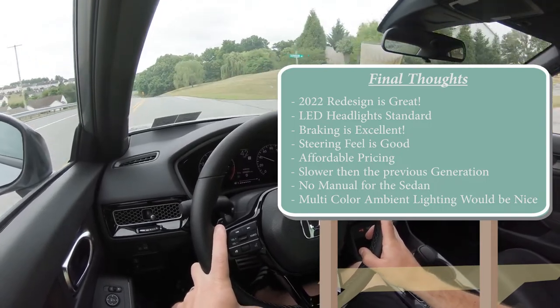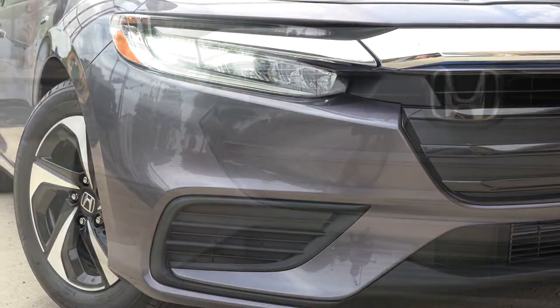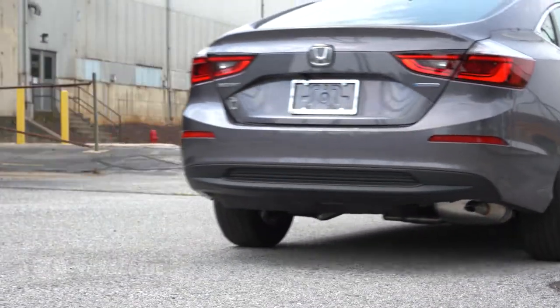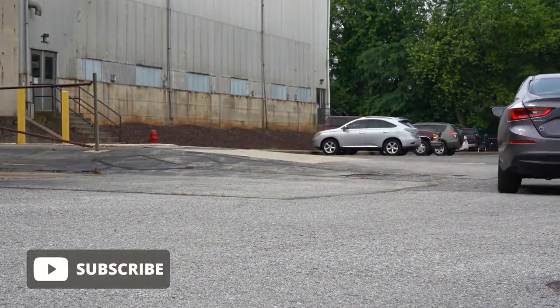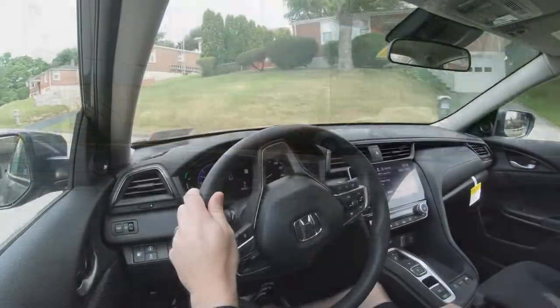And the last thing I have to mention is this. Because there actually are a couple changes for the 2022 inside. Of course, you get great MPGs in this one as well. So if you've got a long commute, this may just be the one for you.